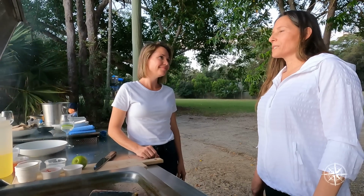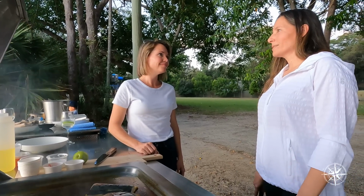I think once you have experienced South Stradbroke Island, you just keep wanting to come back. It's such a beautiful place. It's so unplugged, and it's just a place to recharge and reconnect with nature.